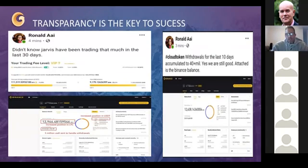Transparency is the key to success, okay? If you can't see things going on, the chances are there's some sort of skullduggery happening, all right? Ronald, as everybody who is already part of this program knows, is hugely transparent. This is one of our trading accounts on Binance. In the last 30 days, it had traded 111,000 Bitcoin. That's about $1.2 billion, all right?